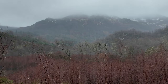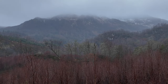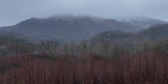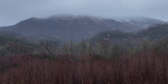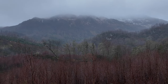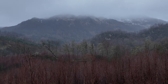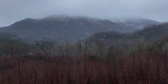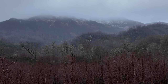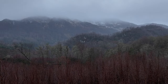Let me just show you this. So this tree leaning off to the side, and then you've got a little copse of trees behind it, and then the mountain beyond. That I think has got potential in terms of a composition, but the light is just horrendous now, and the rain's not helping. If anything, that's washing what little mist we had away. So having to work fast now, trying to pick out little compositions before they're gone. Good fun though.